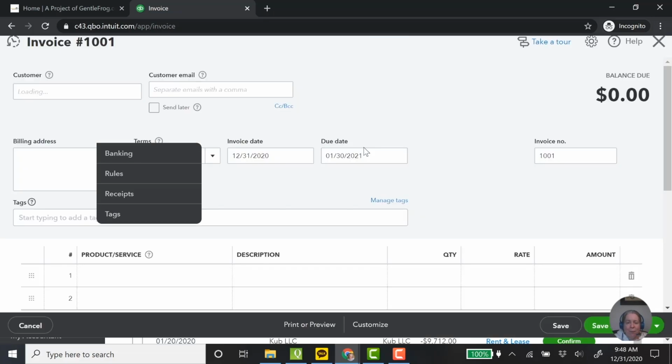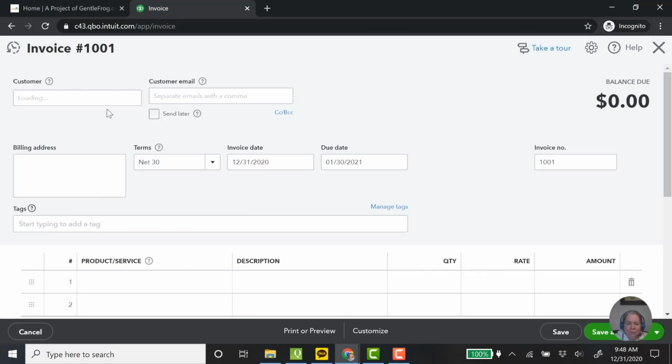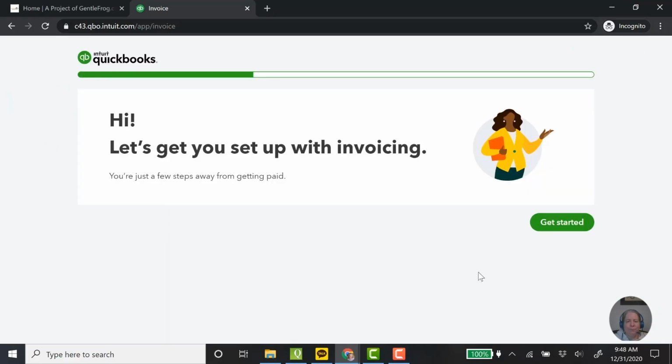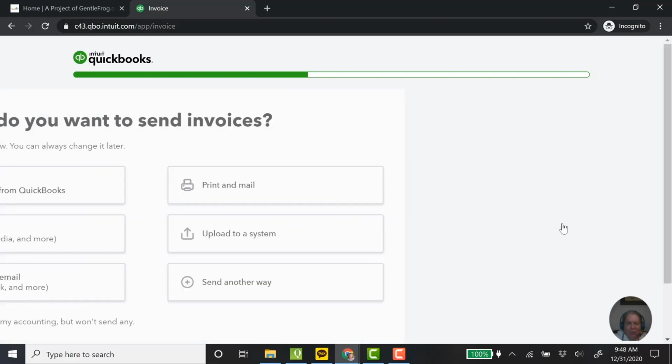It's going to bring up an invoice template in a second here. This is my invoice template, so it gives me a chance to enter my... Before we can get started, there's pop-ups. So let's go ahead and walk through this. We'll click on get started.